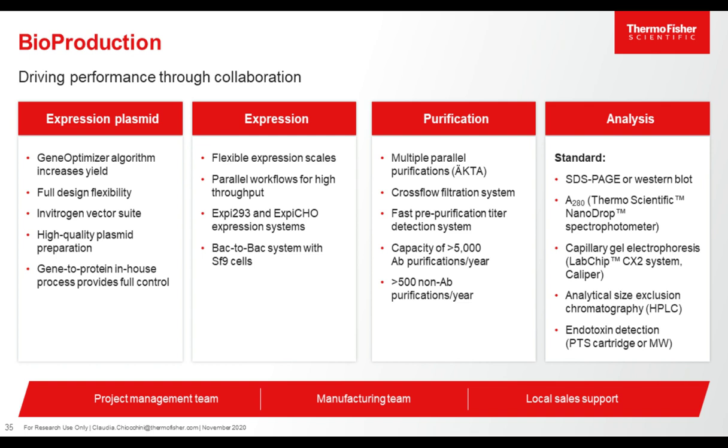You can choose among XP293, XP-CHO mammalian systems, and also Sf9 insect cells combined with a baculovirus expression system. You can decide the scale of your experiment, the purification method, and of course you can request a customized protein analysis. What is really important to say is that everything comes from one hand. There is no need to transfer material or information from one side to the other because everything is done in-house at our site. Concerning protein purification and scale, I will talk about it in the next two slides. I want to concentrate now on analysis.